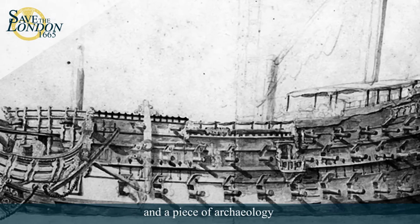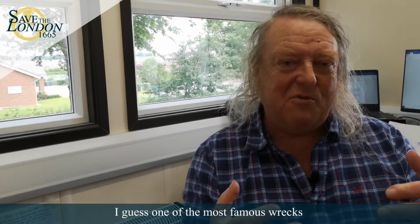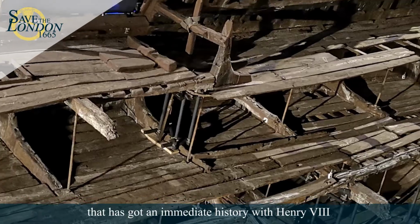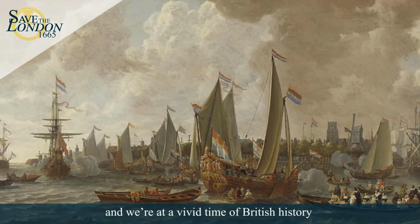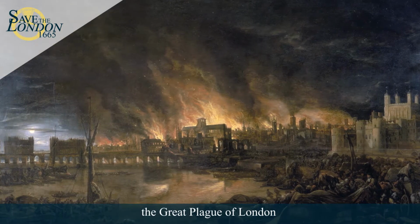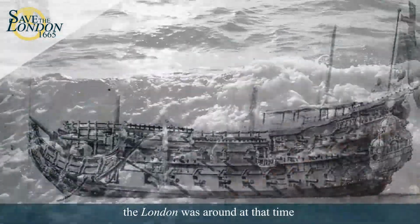The beauty of it is that what we're really dealing with is not just a ship and a piece of archaeology, but we're talking about British history as well. I guess one of the most famous wrecks anybody's ever heard of is the Mary Rose. That has an immediate history with Henry VIII. The London is with Charles II. And we're at a vivid time of British history. Everybody knows about the Great Fire of London, the Great Plague of London. The London was around at that time.